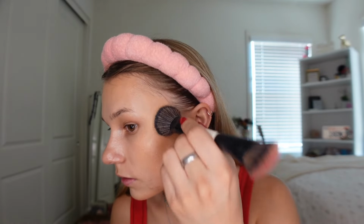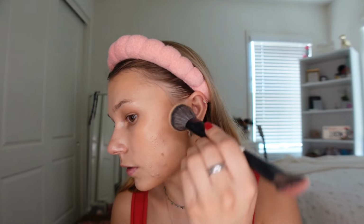Okay, I'm gonna start with this much, and then I'm gonna blend it out. Okay, so it did add a little more depth to my cheek, but I just don't like how cool toned it is. And yeah, it is a contour, so I can't really complain about that. But a lot of people do use this as a bronzer, but this is way more cool toned.